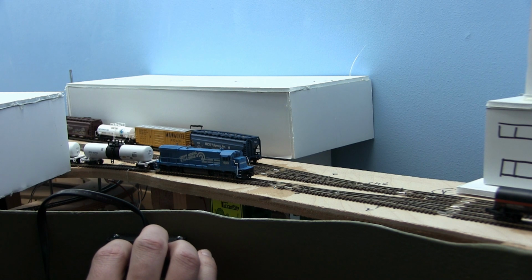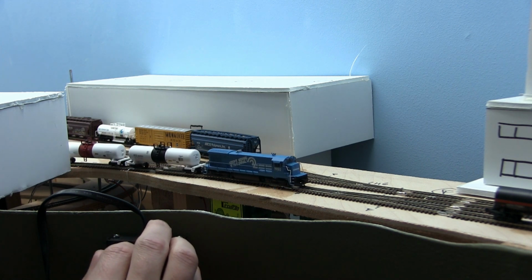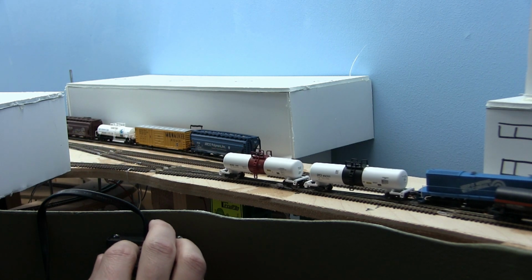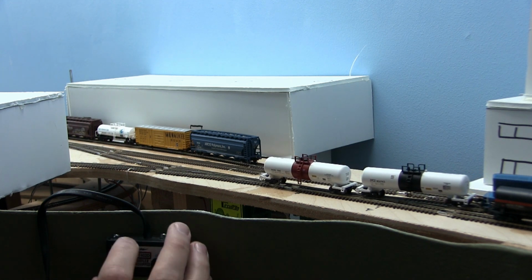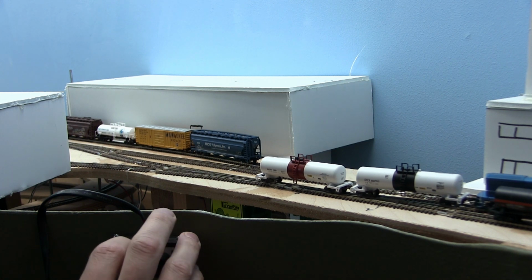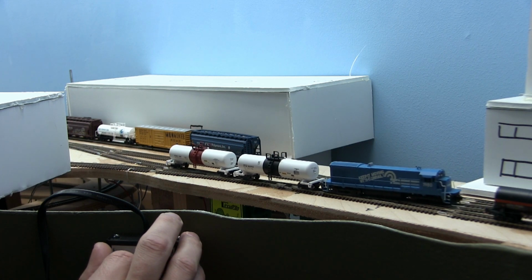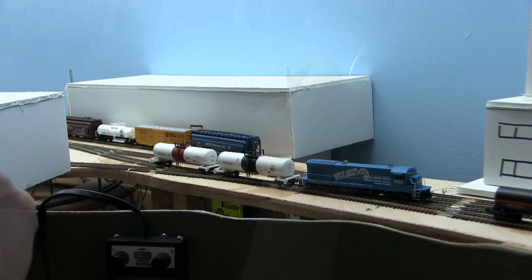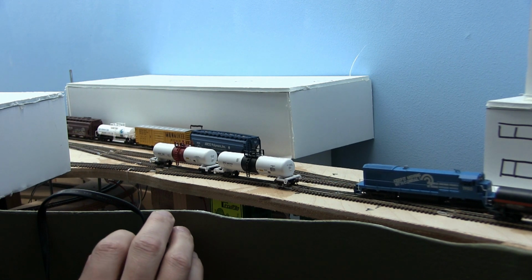Uncouple and pull forward. Alright, I'll line and lock the turnout for building 108. 1980 is going to back up. We're going to drop these cars here. Now we're going to go down and we got to pick up our car that was on the end of the train off the hill.